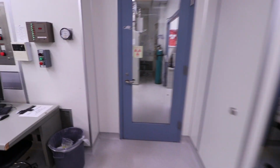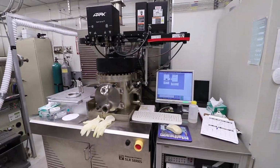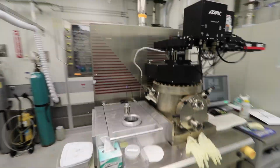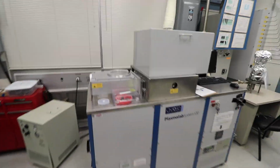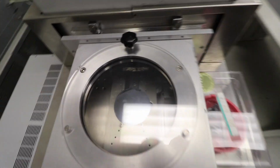In addition to wet chemical etching, semiconductor layers are plasma etched using a Plasma-Therm SLR-770 series electron cyclotron resonance reactive ion etching system, or ECR-RIE. We also have an Oxford PlasmaLab System 100 inductively coupled plasma reactive ion etcher, or ICP-RIE. Both of these systems are capable of highly anisotropic etching of semiconductor materials.